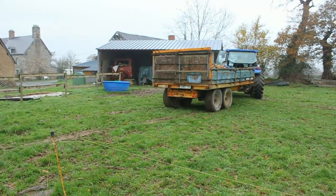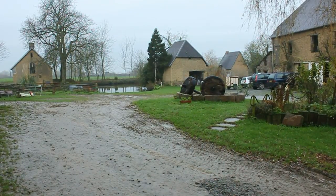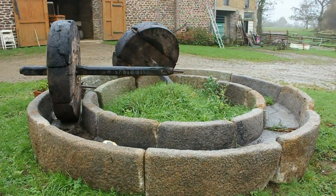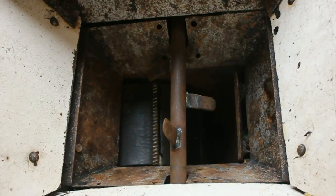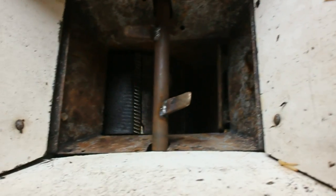In the past, the farm would have used this horse-powered granite and wooden crusher and used straw or reed to press the apples. Comme ça, c'est le sens. C'est le sens, voilà. Pour écraser les pommes. Ouais, ok. Je vais le faire tourner.